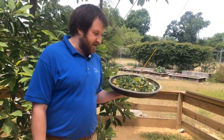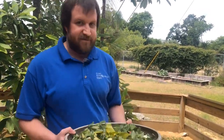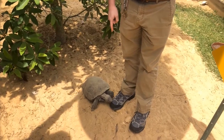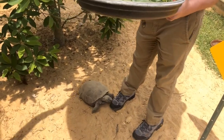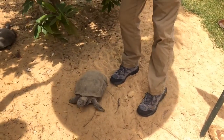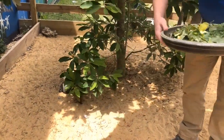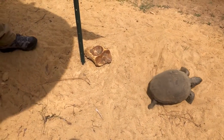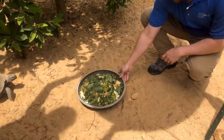All right, so we're out here now in our gopher tortoise exhibit. Our three gopher tortoises, if you can see them, know it's food time, so they're all over right now. Right here by my foot, this is Malcolm, who is actually a female, and who is also very hungry right now. Hiding behind the trees over here is Turbo. And right down here, this is BB. So we're going to go ahead and feed them now. I'm just going to drop their food right here, and we'll just let them go to town.